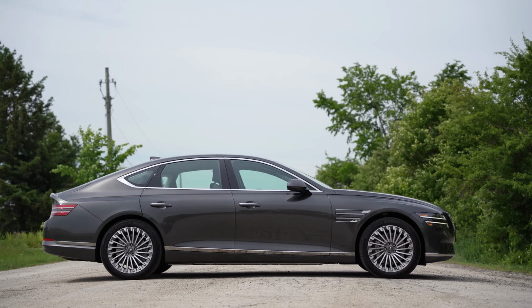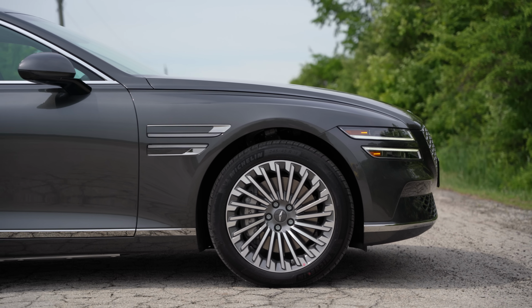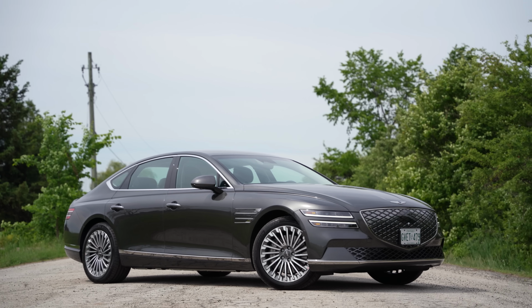But the wheels, I think, are pretty decent looking. They're electric-y, but not really at the same time. Just chill. Yeah, they're okay. Coming after you, Alpina. Yeah, but the looks, I think, are my favorite part.